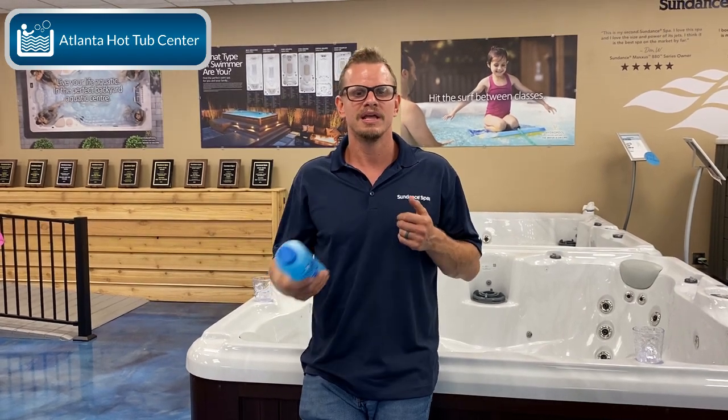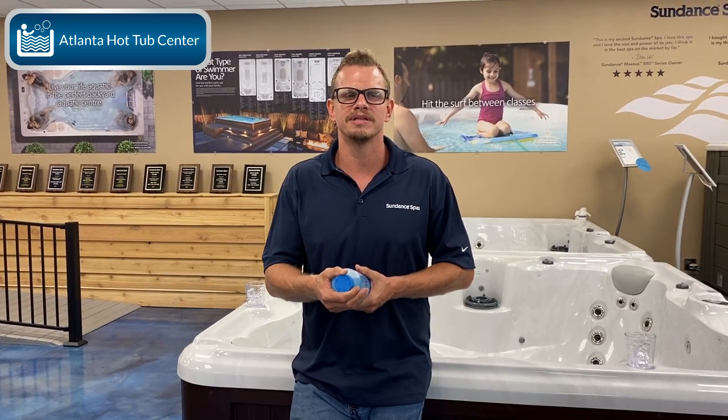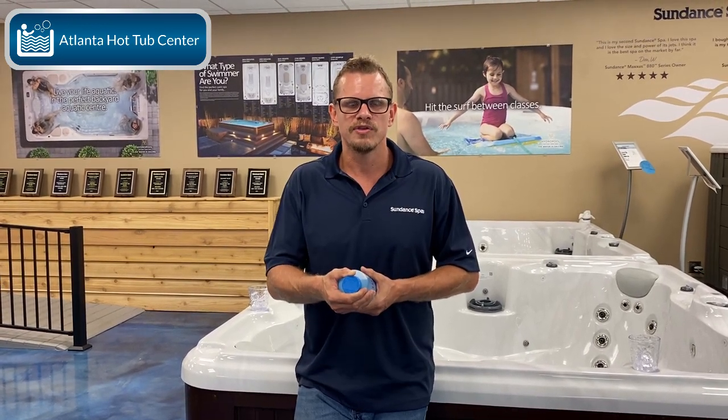So that's important. Guys, number 11, take care of your cover. And how you take care of your cover, 303 Aerospace. If you have the Sunbrella material cover, which is the newest and latest and greatest in the cover industry, you want to use 303 Fabric Guard. If you have a vinyl cover, okay, which most people watching this video will have, I'm sure, because that's what's been around much longer, you want to use 303 Aerospace Vinyl Protectant.